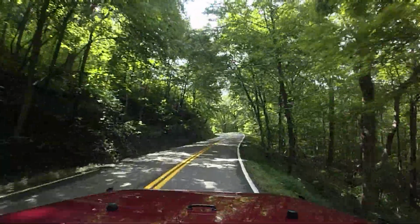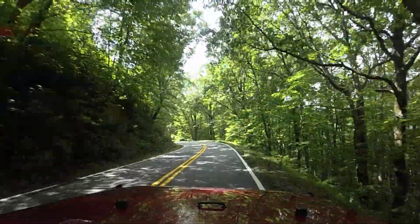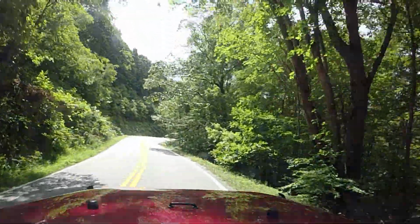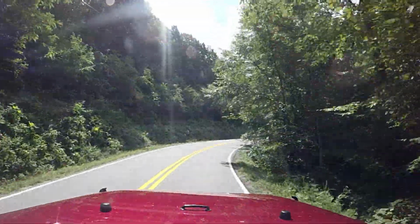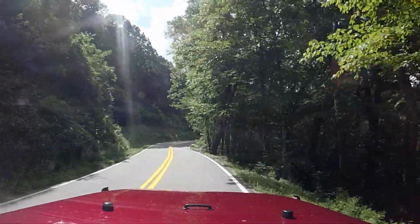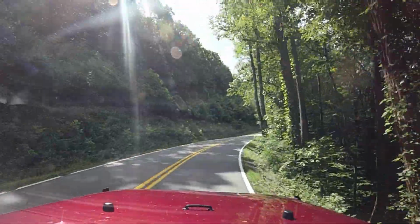This is another beautiful road. I mean, it's not a dirt road, but this is a beautiful road. This is 180, which goes from Suches to Vogel State Park. It's nice.